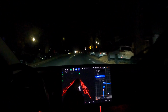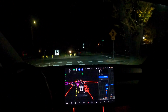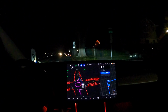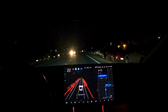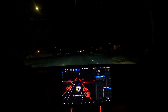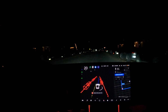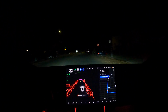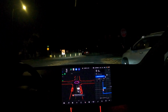And look at this, you guys, no interventions since I started. Ooh, a little rough. I'm not entirely sure why it had the right turn signal on. I don't recall it doing that at the other roundabouts I was driving through. Oh, that actually was pretty natural. Okay, so this is a good test. This is the street with all the leaves where it was swerving around. You can see it's doing a tiny bit, but it's not too bad.